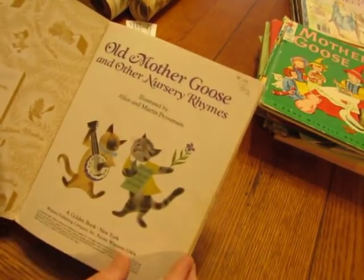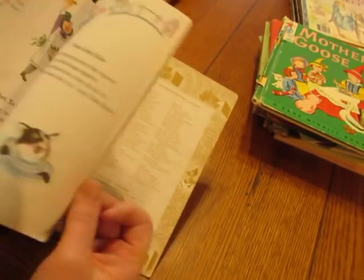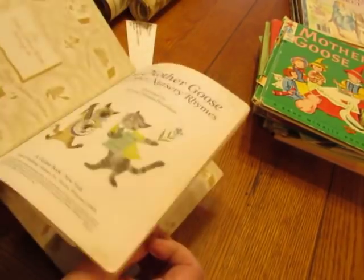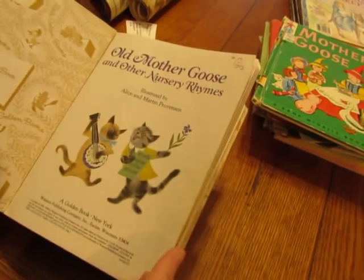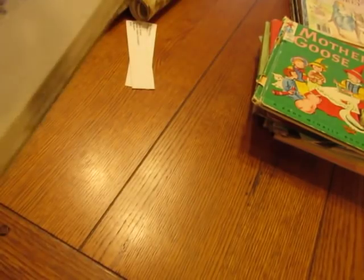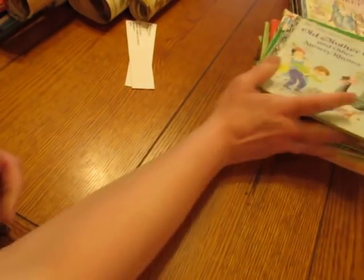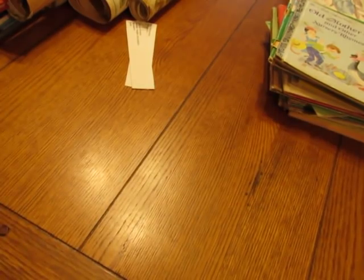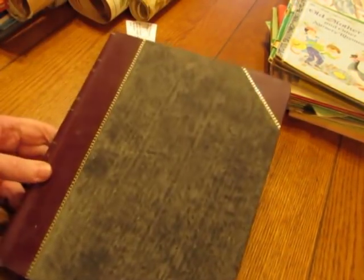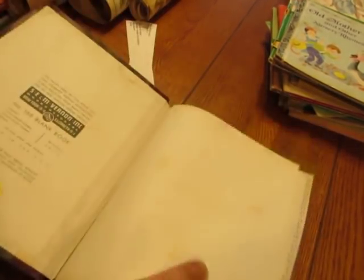Old Mother Goose. $19.88 with a 1948 original copyright. The cover's pretty dirty. I hope it'll come a little cleaner. Anyway, this book I actually got for free. Right there it says $2, but he didn't charge me anything for it.